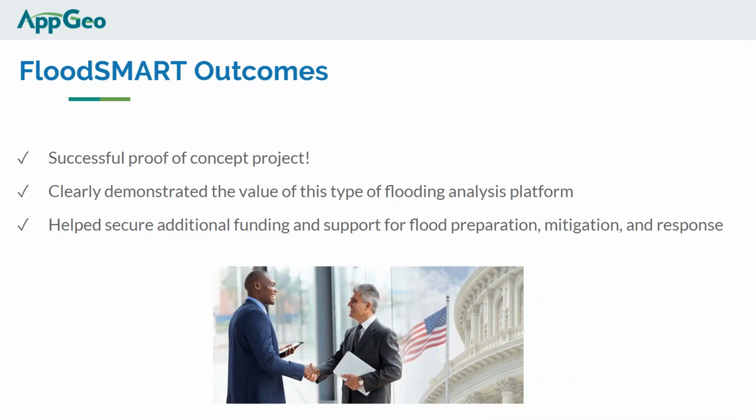And the good news is that the FloodSMART proof of concept application was a success. It helped to demonstrate to TWDB and to state of Texas officials that there is great value in this type of flooding analysis application. This work has helped to secure funding that will support flood preparation, mitigation, and response, all topics that we'll continue to talk about in the rest of this webinar.